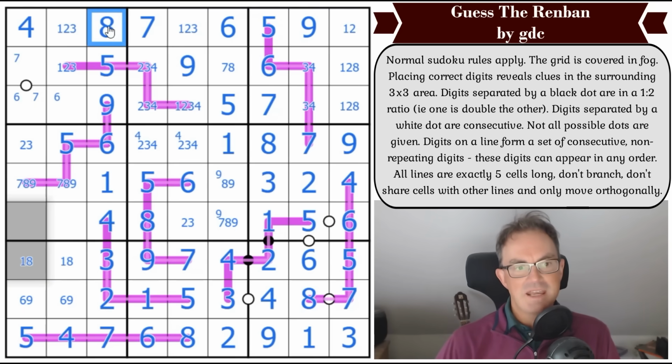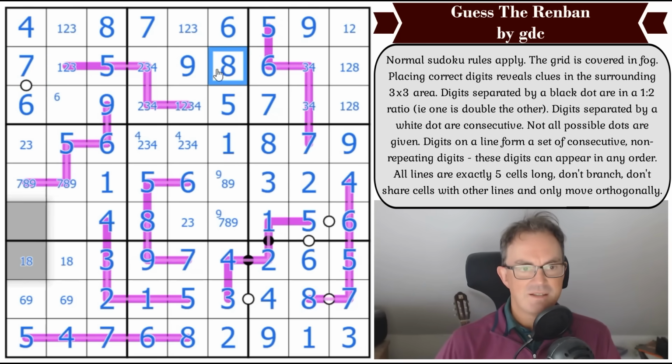8 is now here, so this is a 6, 7 pair. That's all it can be. So that's 6, that's 7, that's 8. This square here is 1, 2 or 3. So we've got a 1, 2, 3. Oh, whoopsie. We've got a 1, 2, 3 triple in this column, which means that's 8. That's going to finish the fog. Boom.